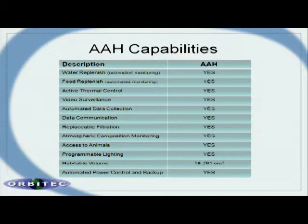Here are some of the capabilities of the advanced animal habitat. This is an active temperature control system. We were able to monitor water and do video surveillance, as well as have real-time data collection and communication with the payload was the end goal.